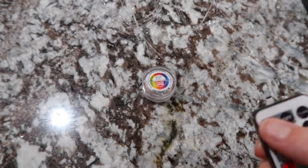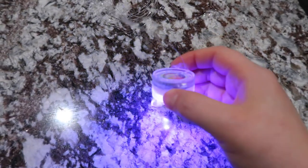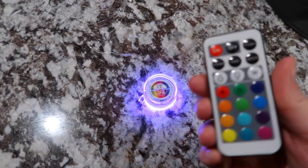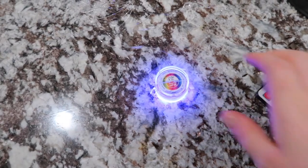Okay, so real quick, I just want to show you guys my little setup here for the witch hats. I did get these little puck lights off of Amazon, which I can link down below. But whatever light source you're using, you want to make sure it comes with a remote. This one's really nice because you can change it to different colors.